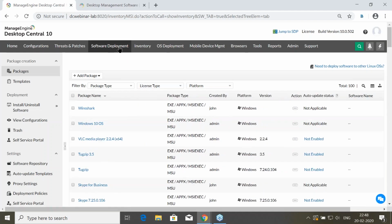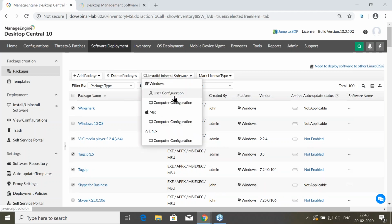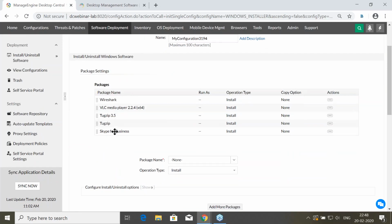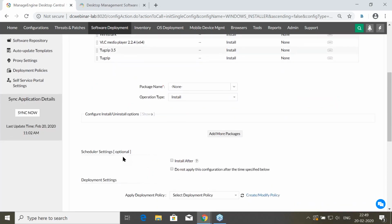So under software deployment, say I have multiple applications that I want to deploy. Select the application packages and choose either your user or a computer configuration. Provide your configuration name. You can reorder the applications based on your preference of which needs to be installed first. So in one particular configuration, all your applications will be simultaneously installed to your target computers.